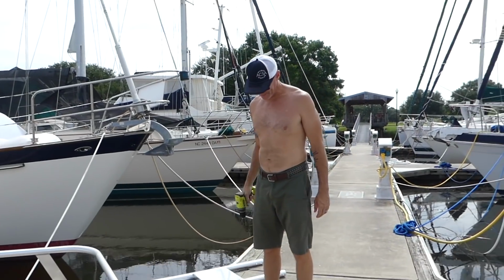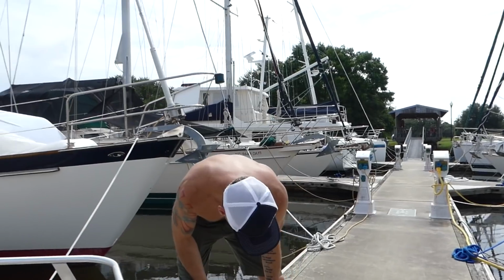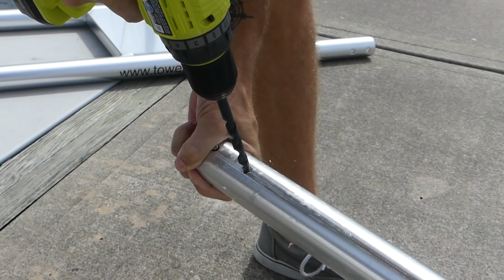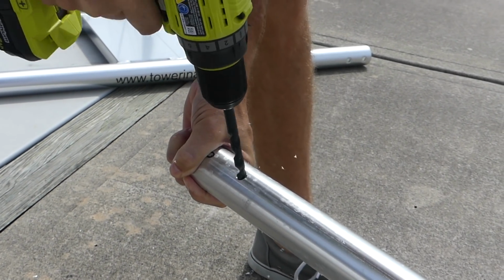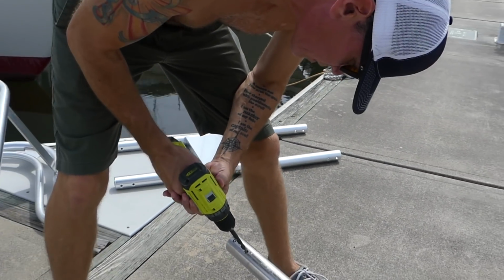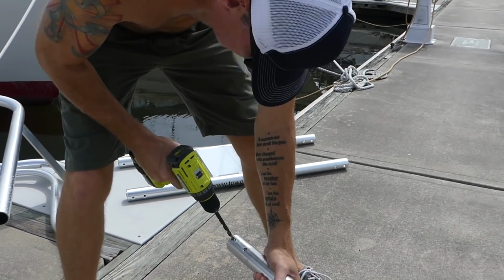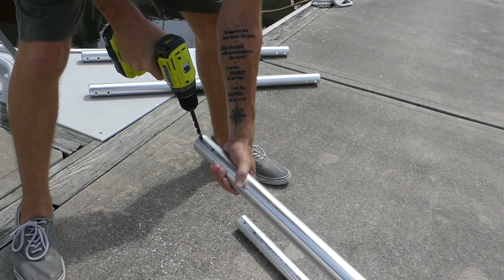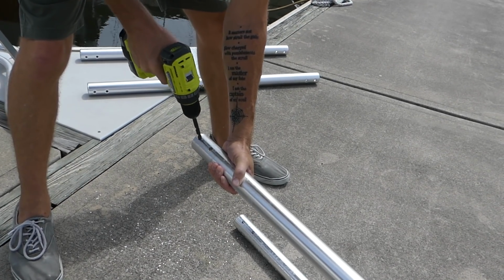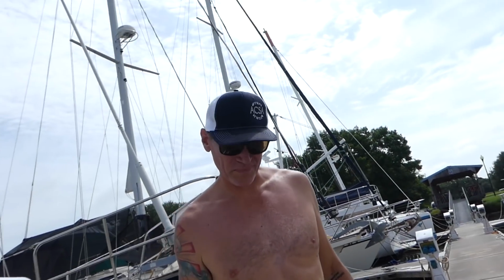You ready? No. It just makes me nervous. Let's put some holes in the tower. Drilling holes in a curved surface is always fun. That is an enjoyable noise. Yeah. If we screw up, I'm sure we can fix it. Yeah, it's no problem, no big deal.